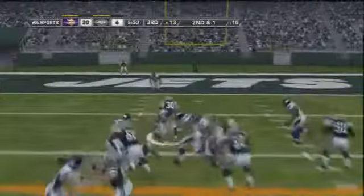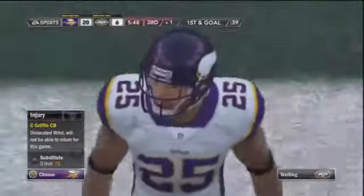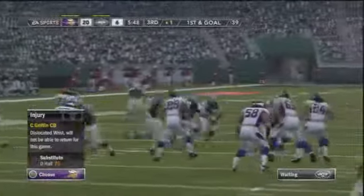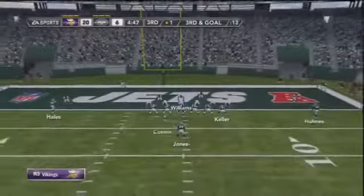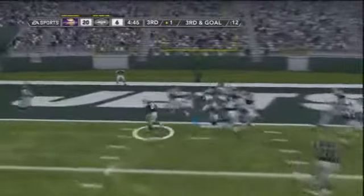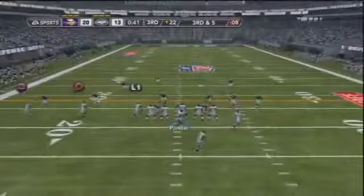2nd and 1, handoff to LeGarrette Blount. He'll get inside the 5, taken down at the 1-yard line. And Griffin has a dislocated wrist, and so we're going to go back to Taylor Mays for the rest of the game. And now we force him into 3rd and goal on the 1, and Felix Jones in the backfield. He's going to take this in for an easy touchdown, and the Jets cut this lead to 7 points.